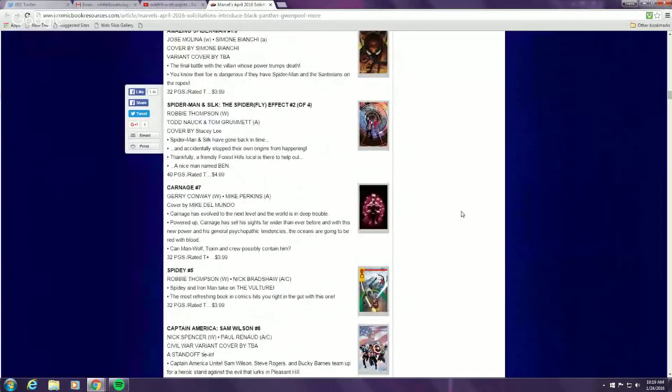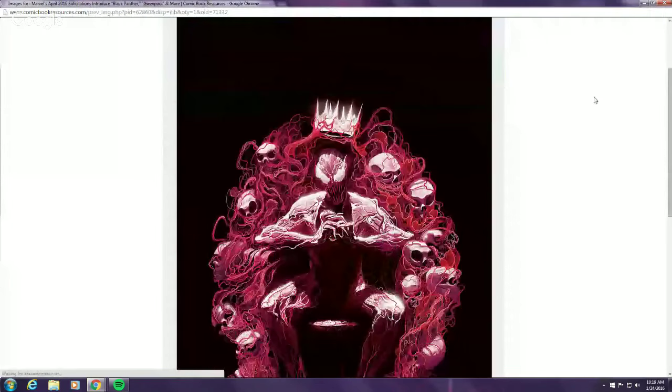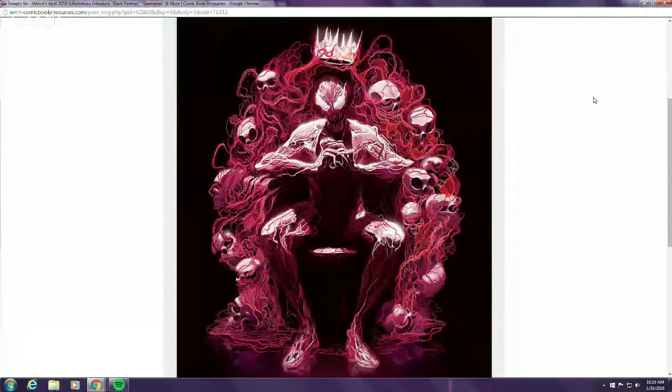Carnage number 7, cover by Mike Del Mundo. Rich, this is really sinister looking. I mean, this is really cool. This kind of blood or smoke or veins even, rolling up and holding this crown with all these eerie skulls set in the black background on this throne. Very cool, very eerie, very creepy. I like it. It's really cool.